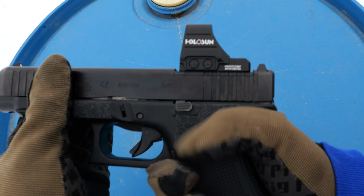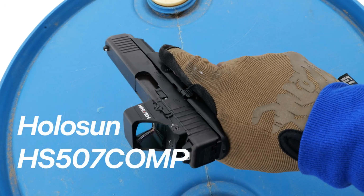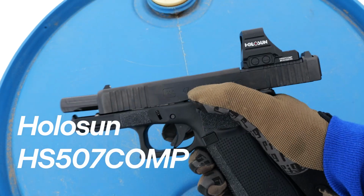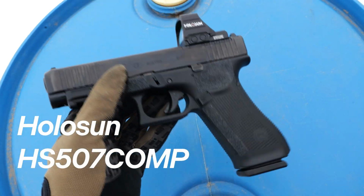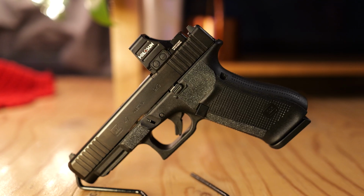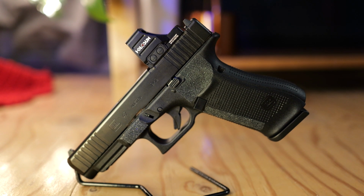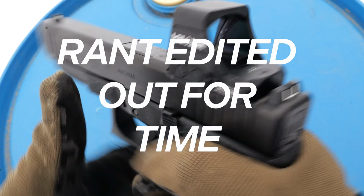Okay, up next we have the SRO killer. It's the Holosun 507 Comp, mounted on a basic Glock 47. Nice little functional setup here. The HS507C. What is Holosun's problem with naming these products? Whatever, that's fine. The 507 Comp.